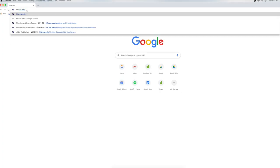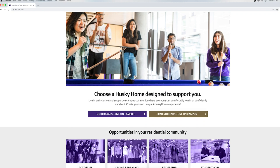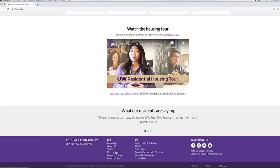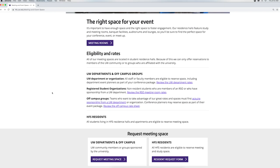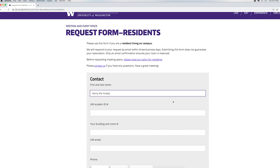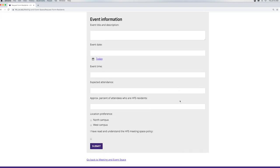If you would like to request a meeting space like the ones I showed you in Alder Commons or Madrona Learning Resource Center, just go to the HFS website and scroll to the bottom to see the meeting and event spaces page. This has information about eligibility as well as all the meeting rooms that are available. If you are a resident, you can fill out the resident request form and HFS will respond to you within a couple days about your reservation request.